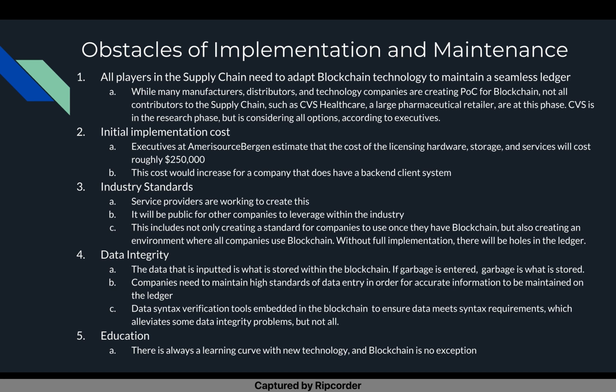An example is CVS Healthcare, which is a large pharmaceutical retailer, and they're not at this phase. Right now they're just researching. They're definitely considering it, but in order to create a seamless ledger, they would need to be on board, and so would other companies. There are also initial implementation costs. Executives at AmerisourceBergen estimate that the cost of the licensing, hardware, storage, and services will be roughly $250,000. This cost would increase for a company that does not have a back-end client system.